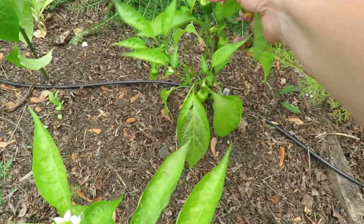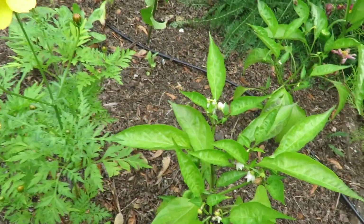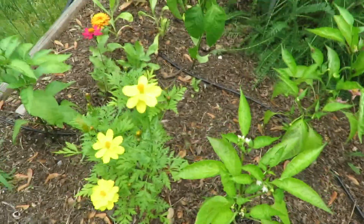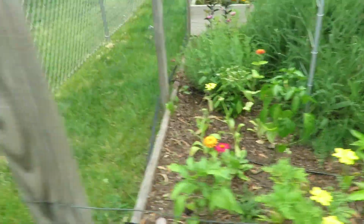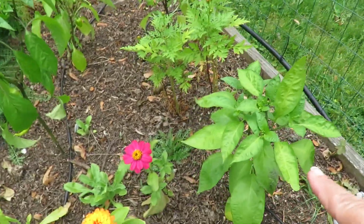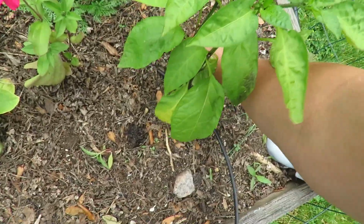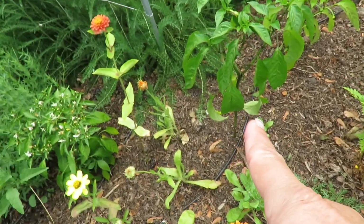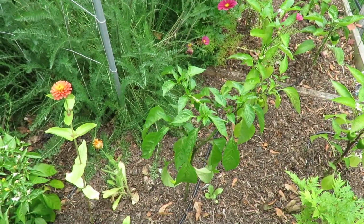This one is called the Cajun Bell. It's got a little bit of spice to it. And this is also Cajun Bell down here. Pretty flowers. These are more peppers. I can't find the tag. Oh, this is jalapeno here. This one is called corbachi. It's a mildly spicy pepper, very good.